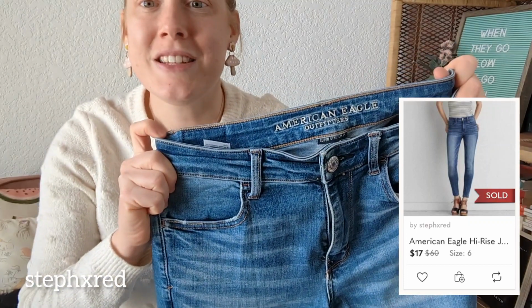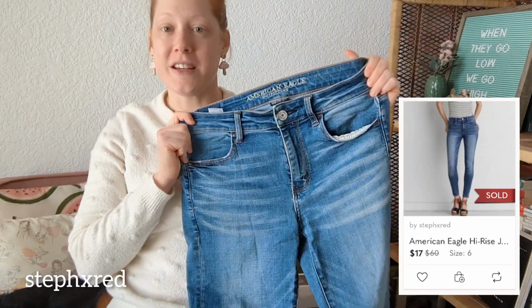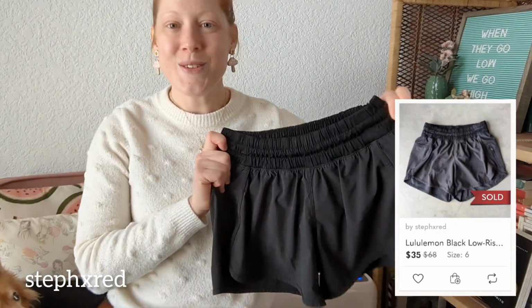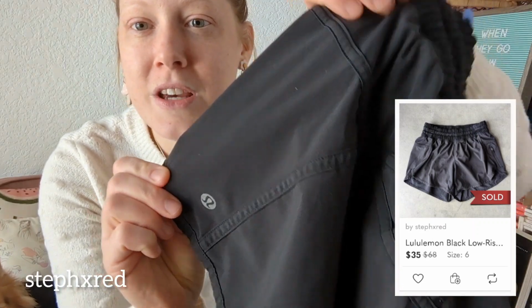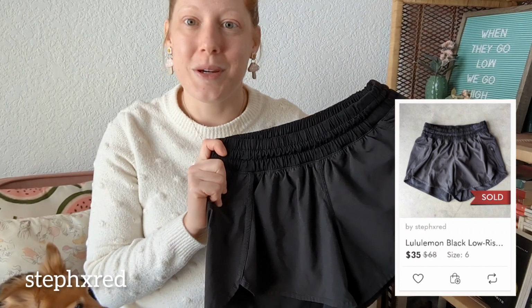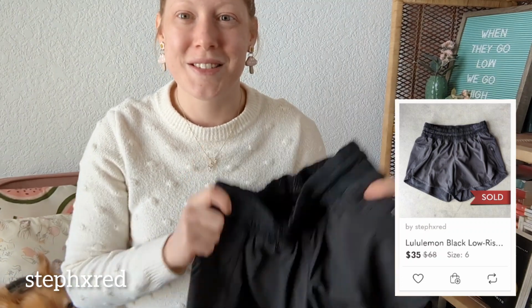them at the bins. These American Eagle skinny jeans sold on Poshmark. These actually came from my personal closet, and these sold for best offer of $17. These Lululemon tracker shorts sold on Poshmark. These also came from my personal closet, and I took a best offer of $35.